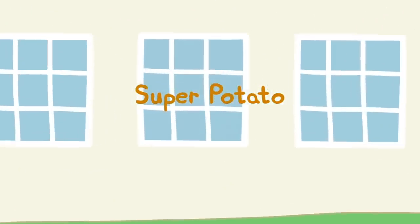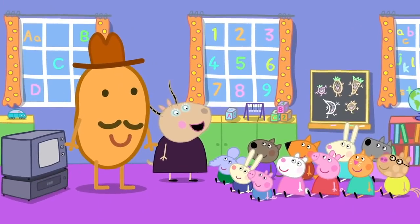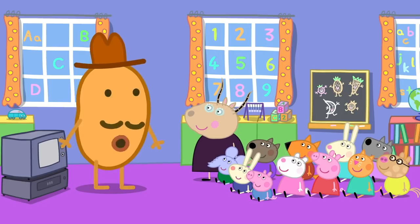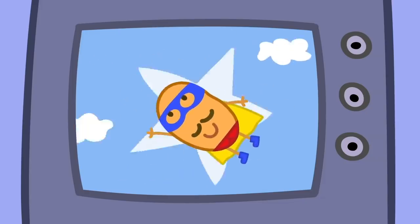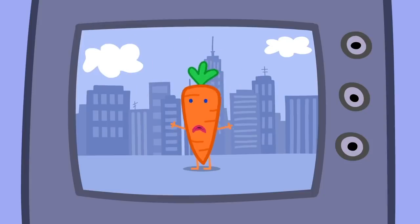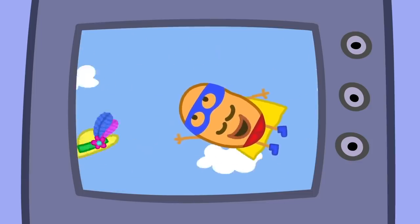Super Potato. Today, Mr. Potato has come to Peppa's playgroup. Children, Mr. Potato is here to talk to you today about eating fruit and vegetables. I am going to show you a movie called Super Potato. Yay! Super Potato! Wow! Oh, my hat is blown off. Help me, Super Potato! By the power of vegetables, I am here.